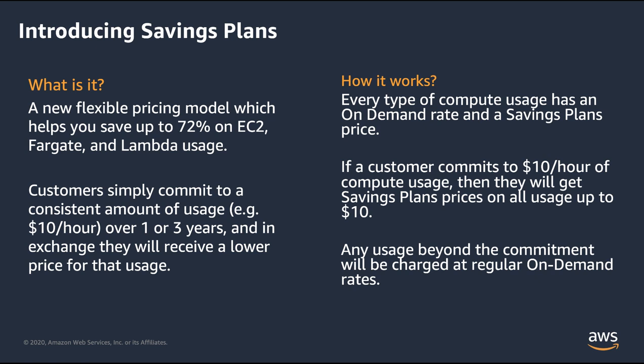So how does it work? Every type of compute usage has an on-demand rate and a Savings Plans price. So if a customer commits to $10 an hour for compute usage, then they'll get a Savings Plans price for all of the usage up to $10. And any usage beyond the commitment will be charged at regular on-demand rates.